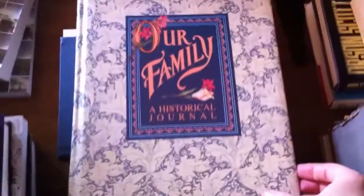Okay, this is a blank family history journal. So a lot of these things, like, that are obscure or from college, you could have for almost nothing, you know. So if you're interested, take them. It's interesting. Burning Within, really interesting. Train to Potevka, haven't read it yet, but I'm looking forward to it.